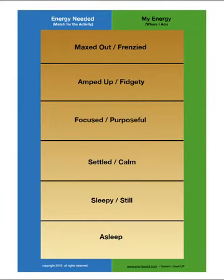The energy meter is a new support designed to help conversational partners reflect on their arousal states, and really reflect on them in relation to the environment. So you'll see there are two sides to the support. One, energy needed or the match for the activity, and the second side reflects my energy or where I am.